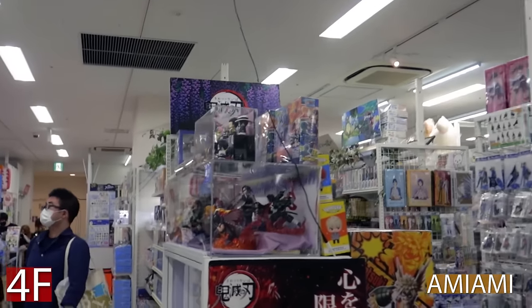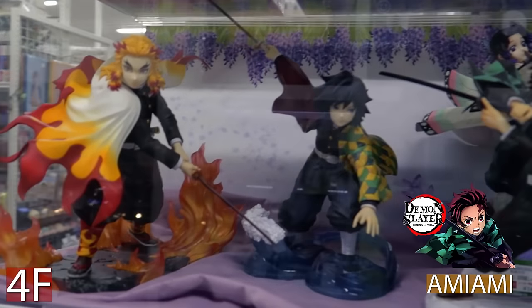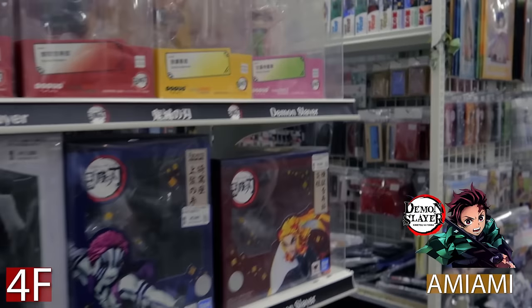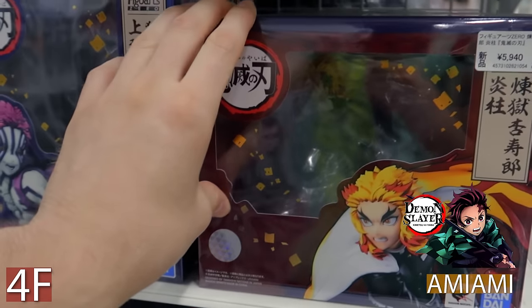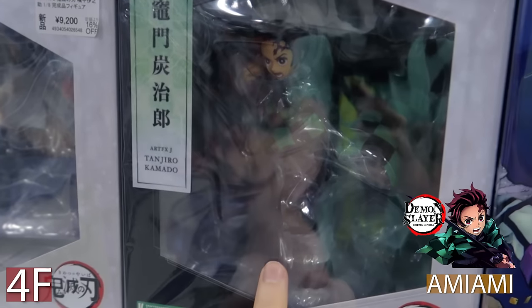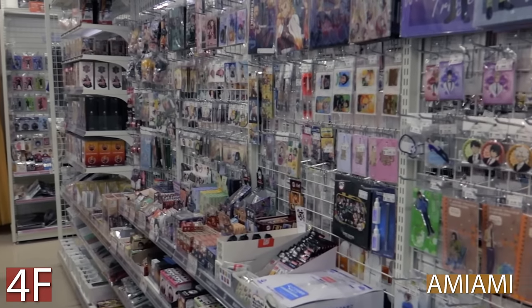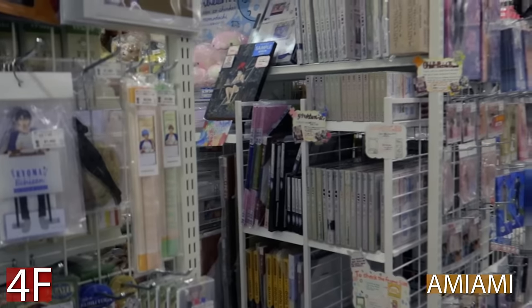So anyway, let's go back to... Oh, these are not for sale as well. Really cool Demon Slayer figure. So here you have more anime figures compared to the other floors, but they are a bit more expensive. They are about $30 to, for example, this one is $100. Really good quality, but a bit expensive. On the other side, you have some cards, pins, posters, and a bunch of stuff, to be honest. You have some paintings as well.